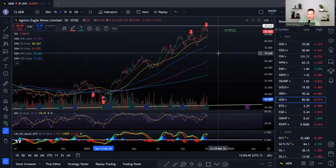And if we get back down here to 73, or maybe we find some support around the 200 moving average, I've got no problem with buying more. I mean, in my opinion, this is the best gold miner on the planet. I'd like to get more, but I'd also like to get some cash going into this very likely recession.